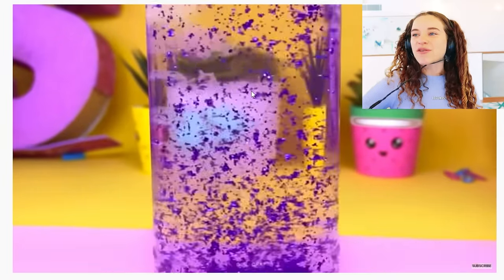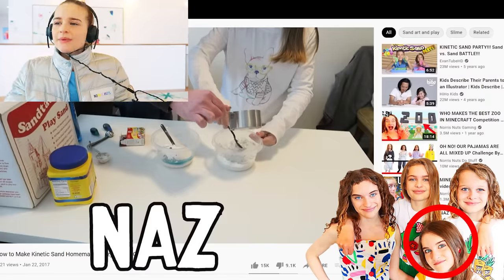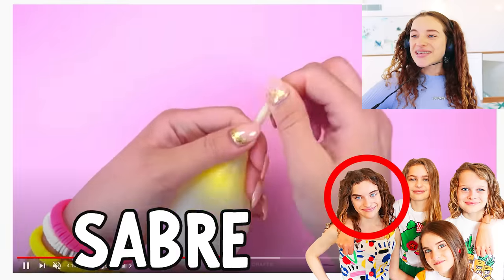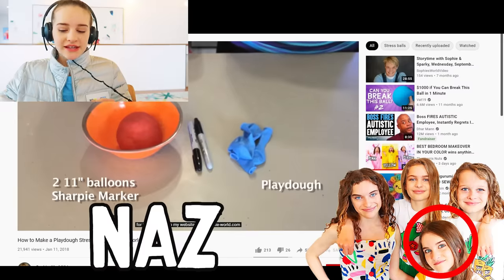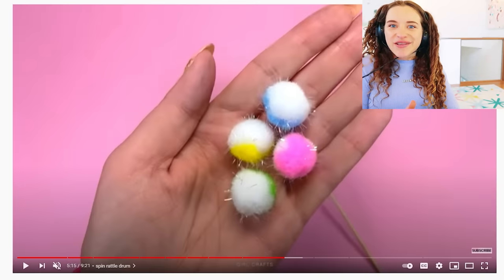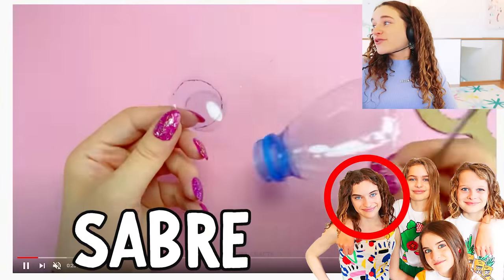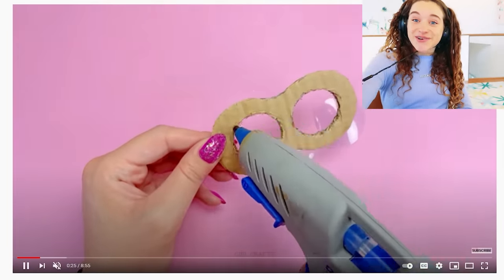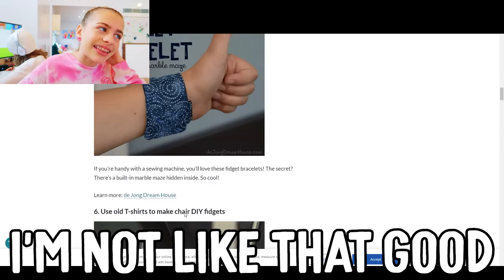This looks so easy. Like, I could never stuff this one up, but it looks so cool. Maybe I'll make that. This is cool because it's like a stressful egg. Quick, guys, we don't have time. This looks pretty easy. Anything with glue is just going to be hard. Naz could do a really complicated one because Nazzy is really good at craft. These other ones are too hard. I'm not that good at following paper.